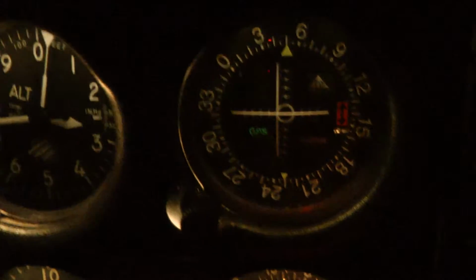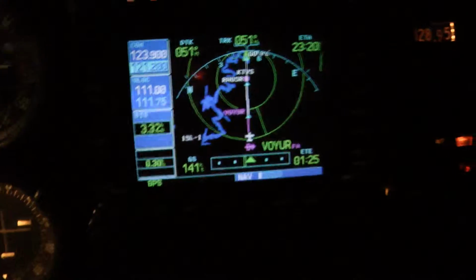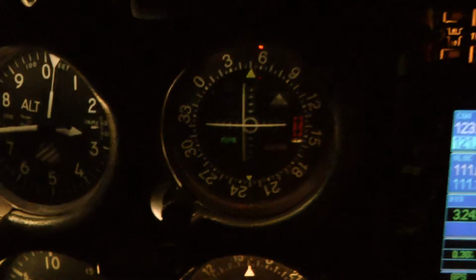Now, this is interesting with this work because they've got it tuned in and I put in this approach. So this should be sensing through here. This should be sensing right there.